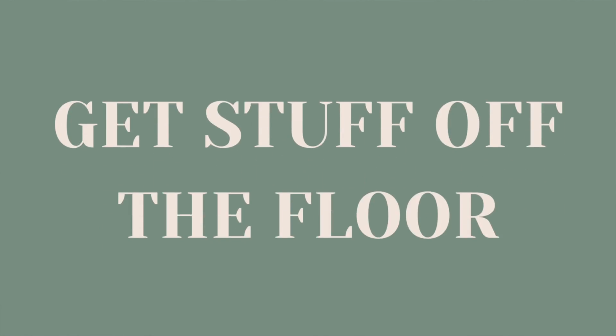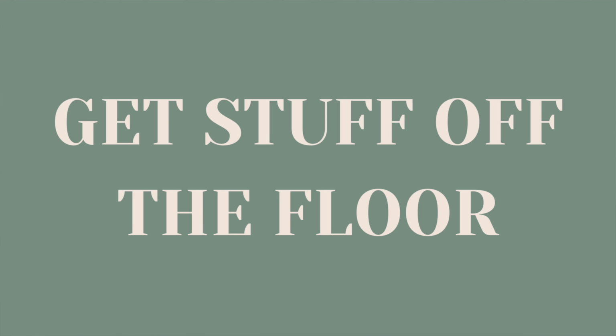Tip number 3 is to get stuff off of the floor. And this is a big one. This one drives me crazy. And I have a hard time with this because, like I said, we've got 3 kids.